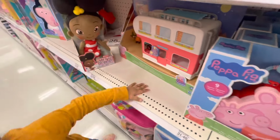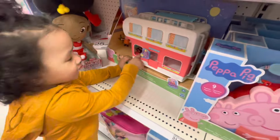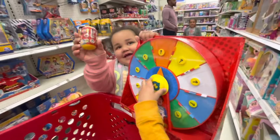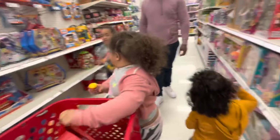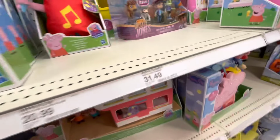Oh my gosh, that's the big one, Maya. It's the mystery wheel. Get it? Mommy, the mystery wheel? That's super cool. And look. Yeah, Mommy, throw it in. This is our first thing. I want this.